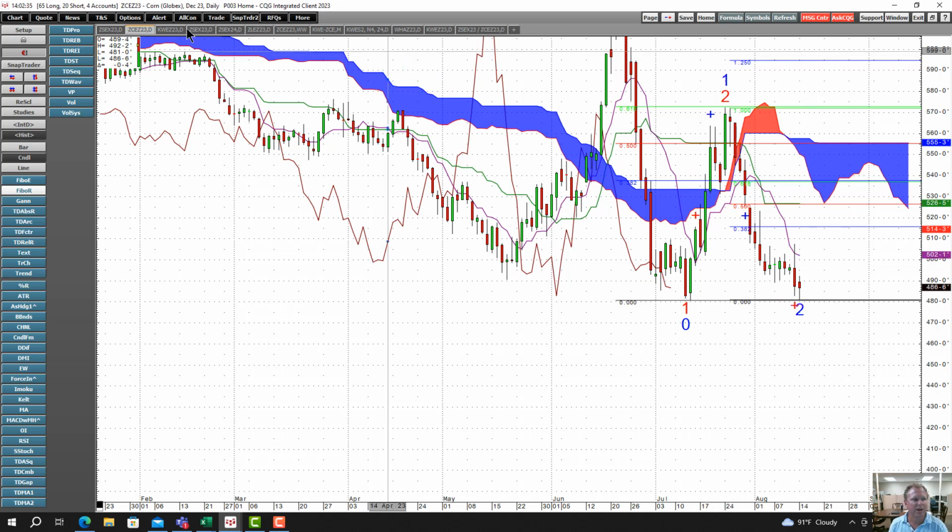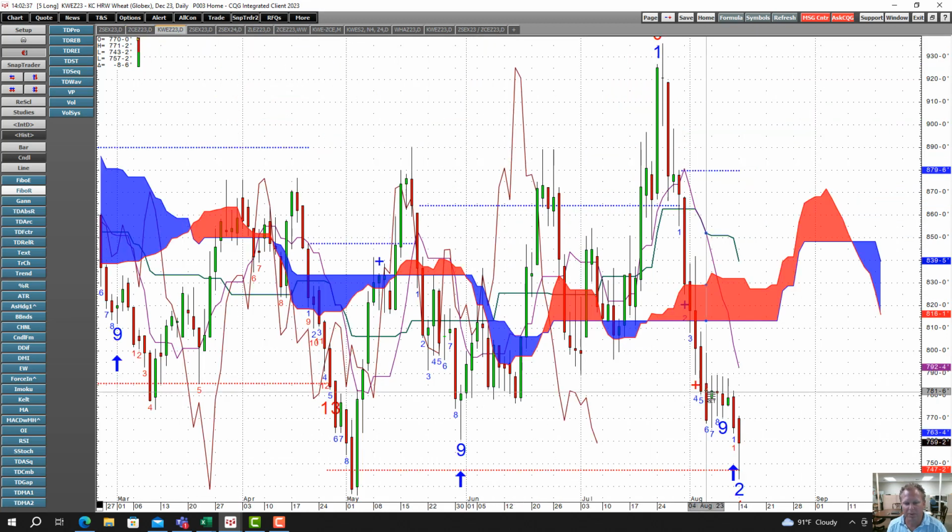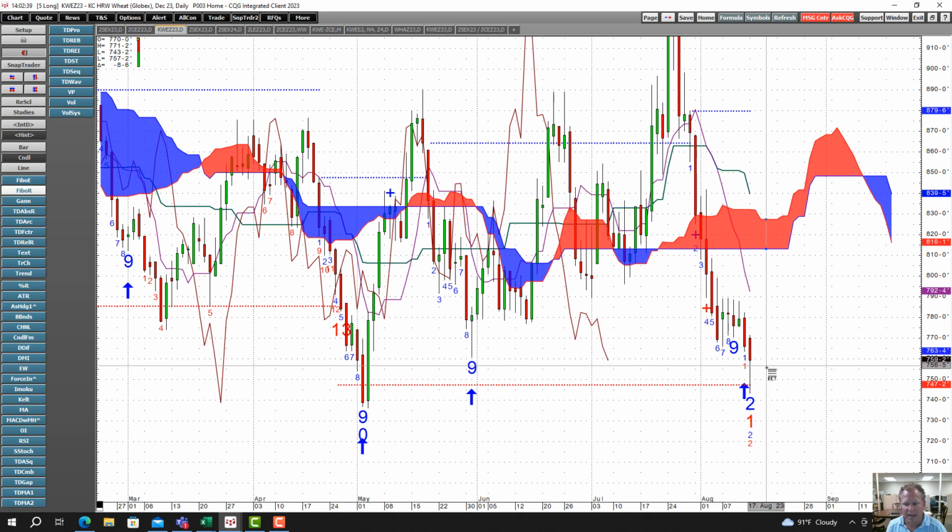In fact, if you look at wheat, this is a good example of why we don't want to get too bearish too early. See this long lower shadow here on wheat. Wheat closed off 8.5. It was down 22 or 23 at one point today, really pressing these lows, but then couldn't really break it. So it ends up leaving this long lower shadow.